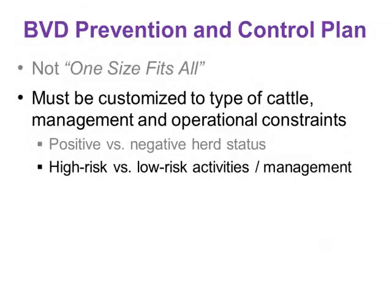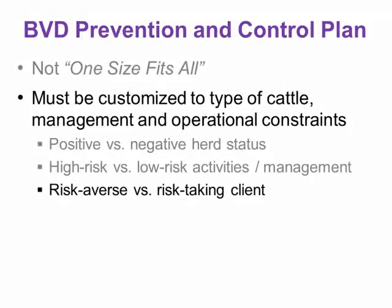High risk and low risk activities. That would be, do they buy stocker cattle? Do they trade cows? Do they have quite a bit of potential exposure to BVD or very little potential exposure to BVD PI calves? Are they a risk-averse or a risk-taking client?